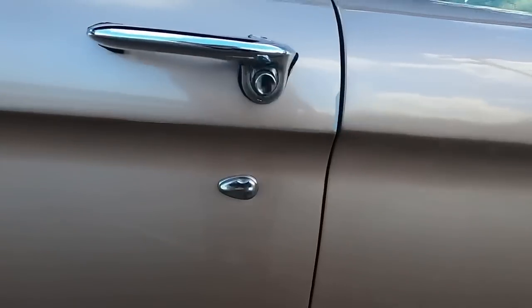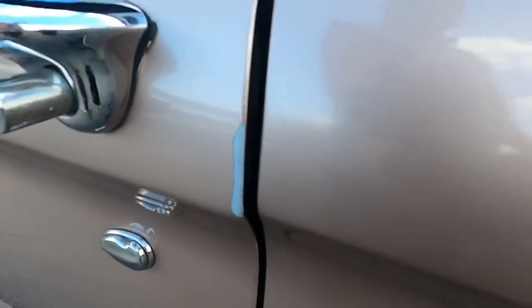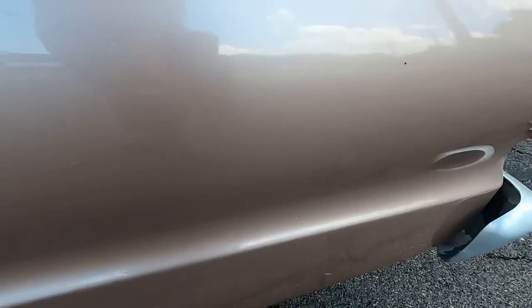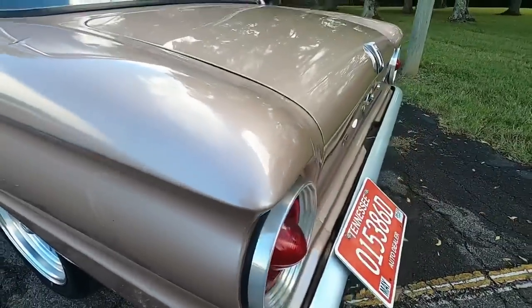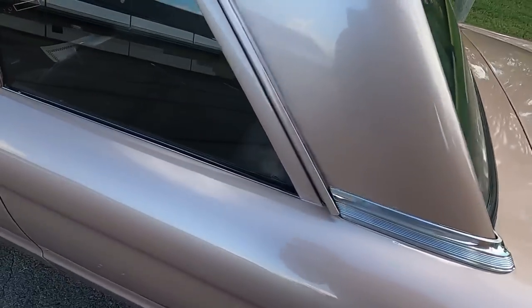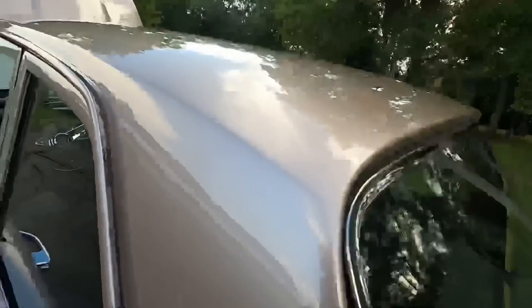Wax left over. Chip right here on the edge of the door. Right here in the middle as well. Spot there. Come up over the top. Looks like you got some chemical peel up here in your pillar. Bubbles under the paint trying to come through.